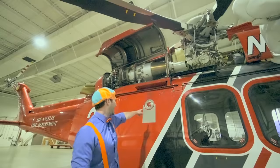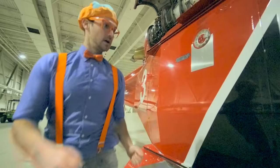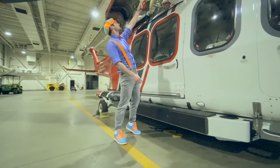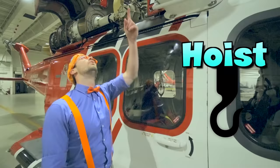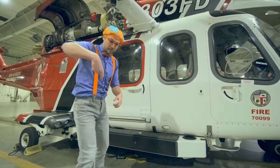Oh, hey, look at this. You see right here? This is where you refuel the helicopter. We won't mess with that. Okay, let's see what else we have here. Ooh, ha! Check out my sweet dance moves. Okay, anyways, look at this. This is the hoist. Whoa, it goes down, about 300 feet roughly. That is so much! And then it can save people by going. Thanks so much for learning about the exterior parts of the helicopter with me.